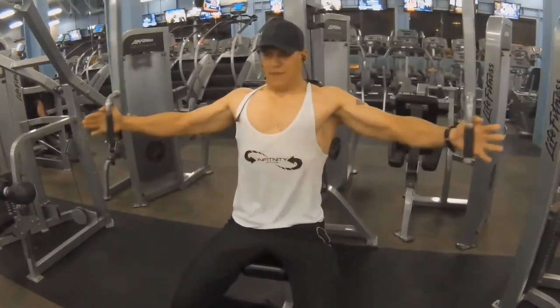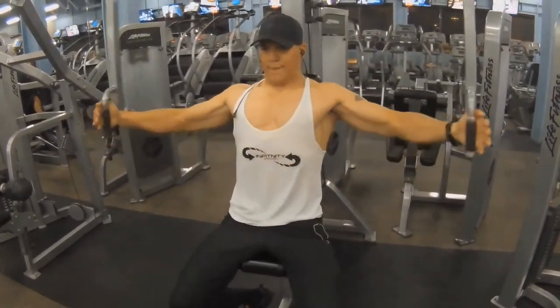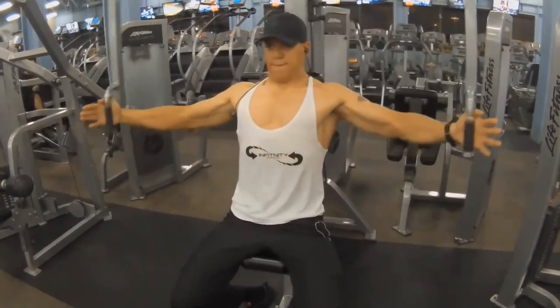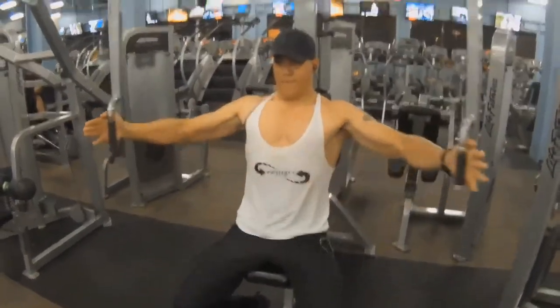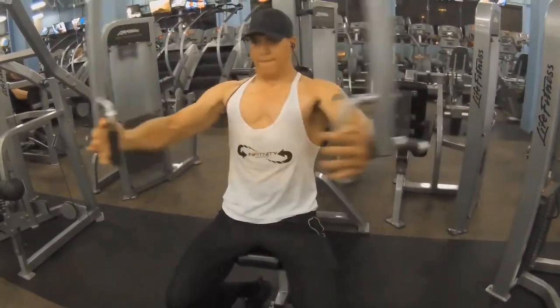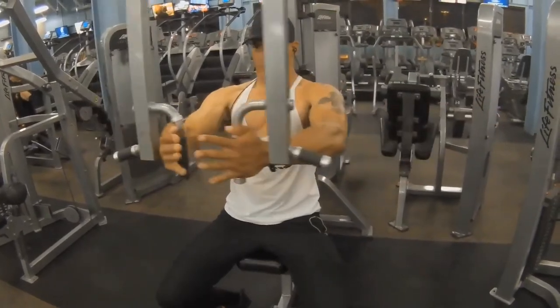To end my chest workout, I did 3 sets. When I do chest flies, I try to focus on really squeezing my chest together. First set did 11 reps, second set did 6, and on my last set I did 8.